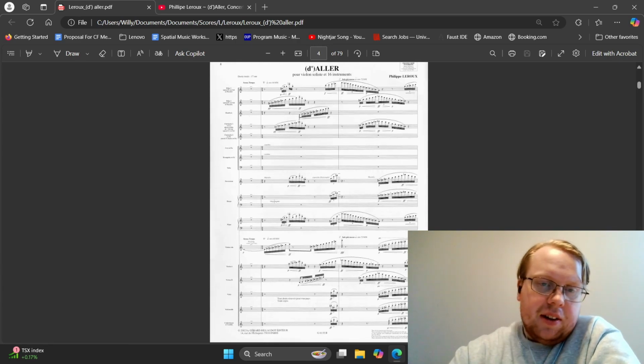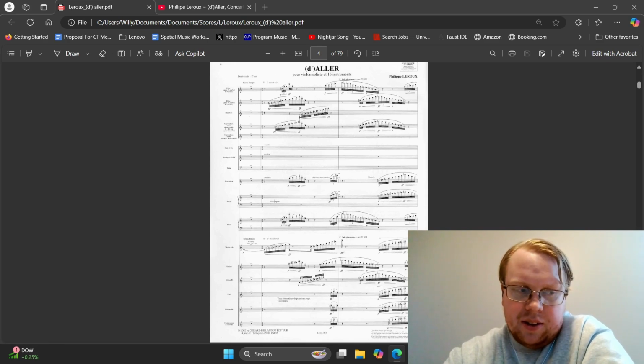There's a moment where it really slows down, and you can hear that all the vertical sonorities are actually these like Messiaen-esque harmonies, and that's really fascinating. I think that contributes a lot to the sound of it, actually.